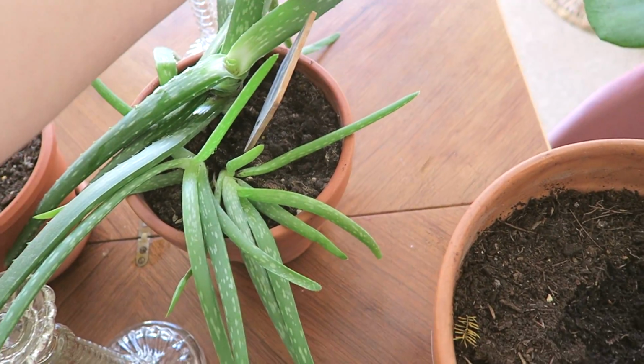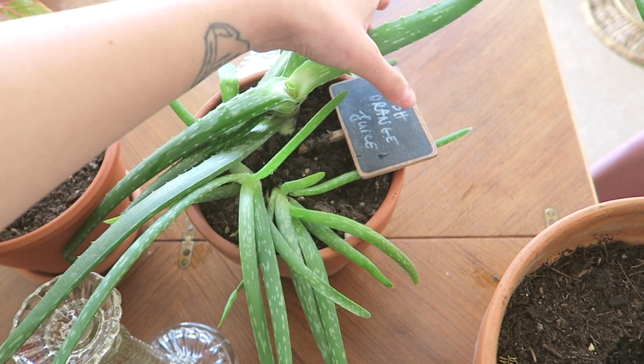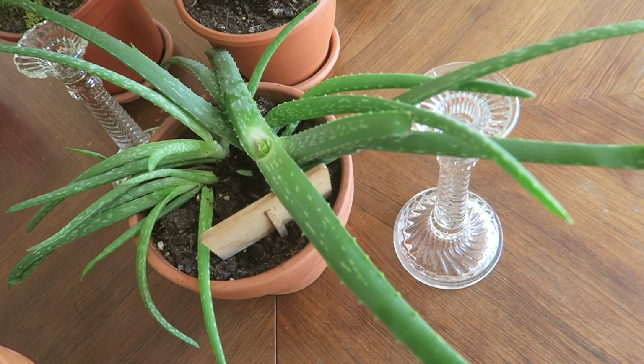Oh, this even fell out. The leaves are now so sensitive, I'm scared to touch them. Oh, this broke. Fantastic. I mean, it kind of works.